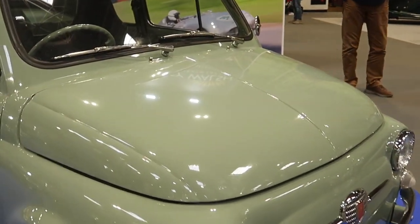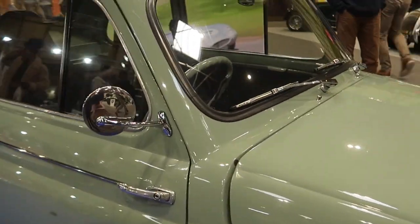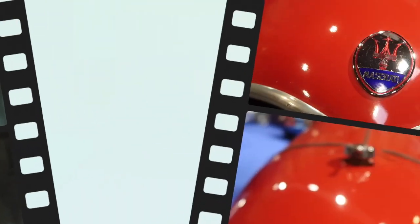I've now got an Abarth. This is a beautiful Fiat, 1964. Isn't it beautiful? Just look at its engine, it's insane.